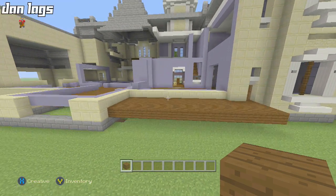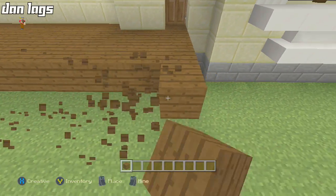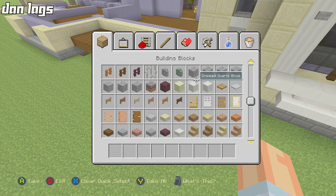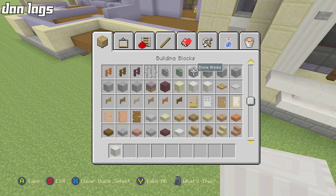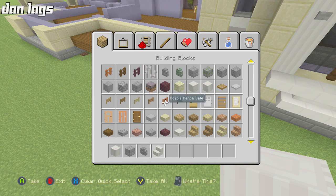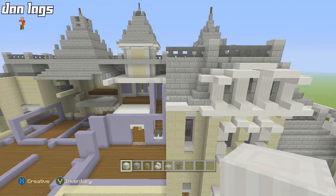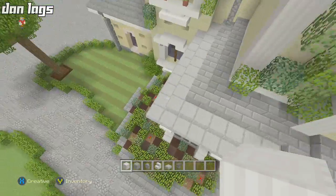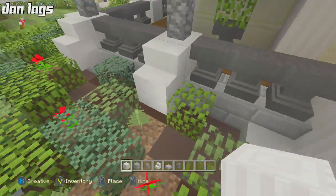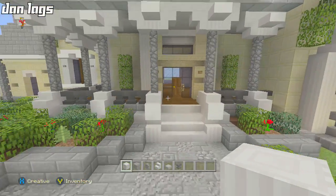I think I actually took this out one block too far, because I don't want this. I want a nice connection here. So we're going to do that. I think what I'm going to do is grab some pillared quartz, some stone bricks, some cobblestone walls, some quartz stairs, quartz slabs, and I think that'll be good for now, and some anvils. And I'm going to make a railing and a porch pretty similar to what we have over here. So we'll have the upside down stairs, regular stairs, anvils, stone bricks, and cobblestone walls, all mixed and matched throughout the front of the house.